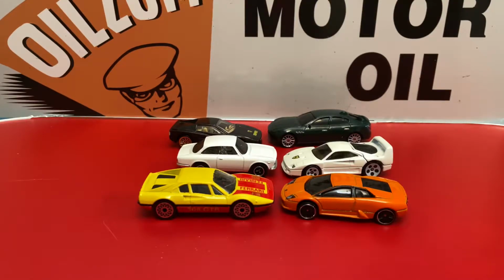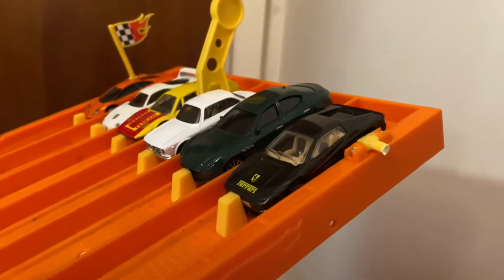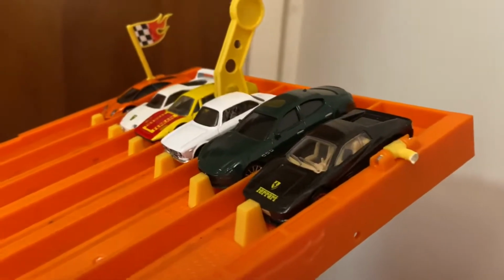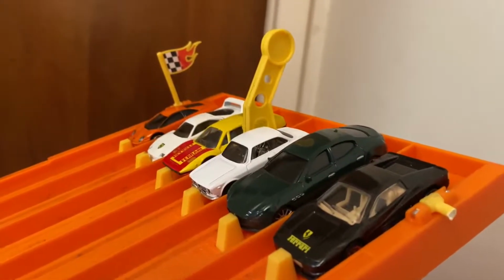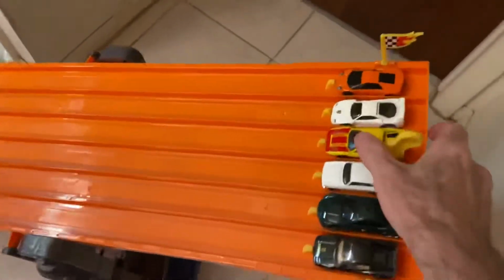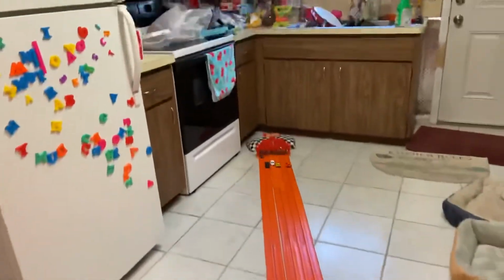Okay, here we go. It's race time. Got the gold medal speed Ferrari in lane one. Ghibli Maserati lane two. Julia lane three. 308, lane 4. F40, lane 5. Gallardo, lane 6. No dogs in the way. Ready, set, go. Look at that F40 go.